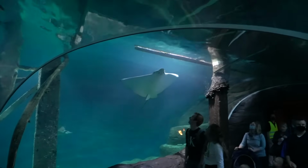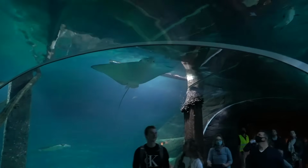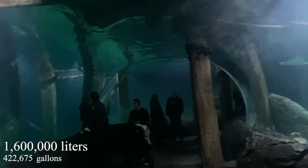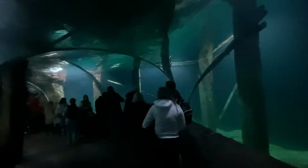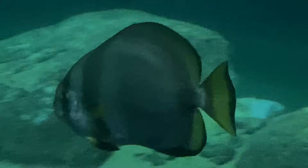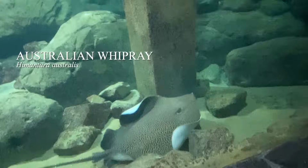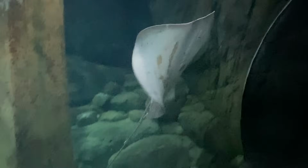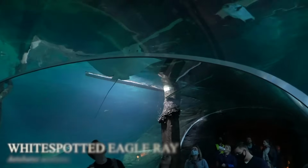Which brings us to our last major gallery, what is simply known as the tunnel, that puts you through and under 1.6 million liters. Its theme isn't based on a coral reef or an empty ocean. It's designed to look as if we're walking right underneath a large dock, and you're surrounded by at least 12 different species. There's more batfish, mangrove stingrays, and Australian whip rays. But the zoo makes it known that the star is the fever or group of eagle rays.